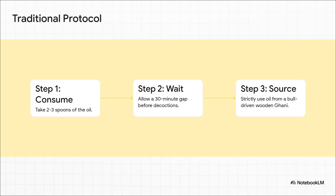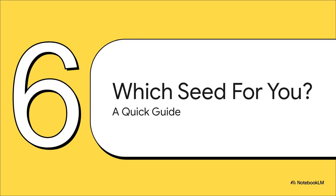The traditional protocol is also super specific. It involves taking a couple of spoons of the oil, but there's one crucial detail here: the source. It emphasizes using oil extracted only from a bull-driven wooden press, or gani. This is a traditional cold press method, and it's believed to preserve all the oil's beneficial properties by avoiding heat and chemicals.